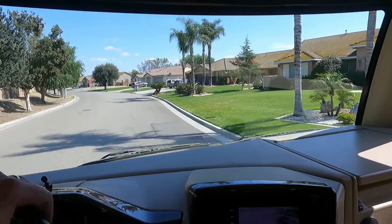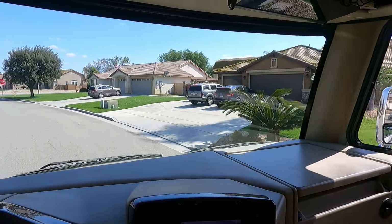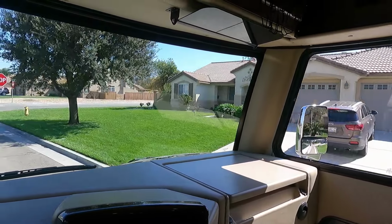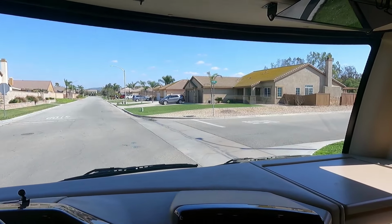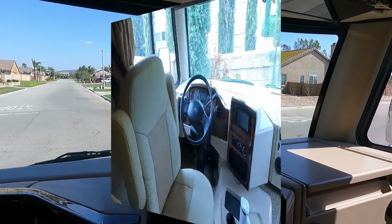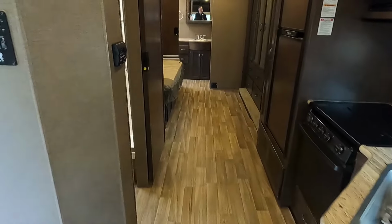We're just maneuvering around this neighborhood here. These houses have RV parking capability. You can pull this right into your yard and park it. So hopefully you enjoyed your little test drive there as we're walking around in the motorhome.